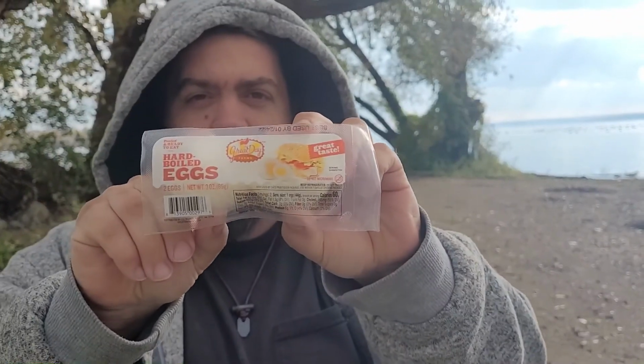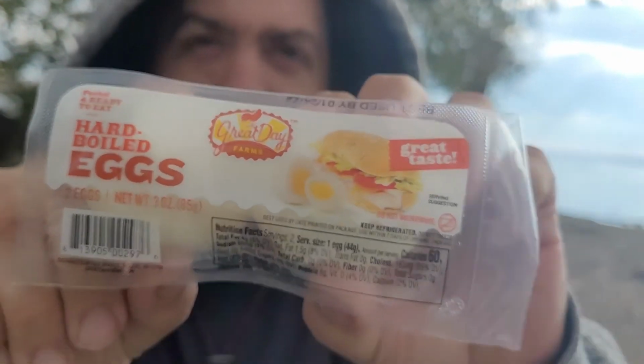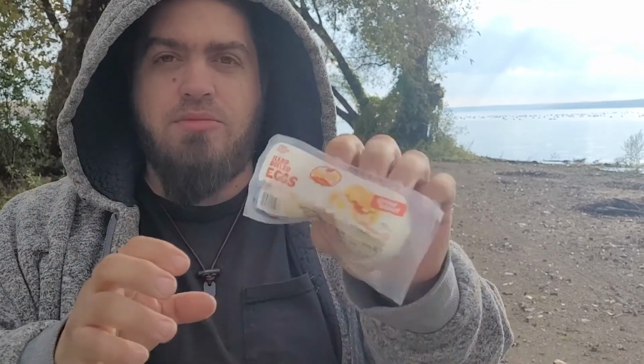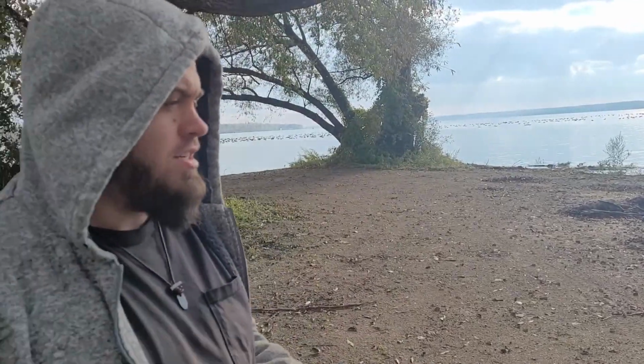Lake. It's huge. And stopped for some lunch. I got some eggs. Just plain eggs in a bag. I don't know how these stay good, but they're good. I eat them all the time. Eggs in a bag. Try them. They're really good for lunch.